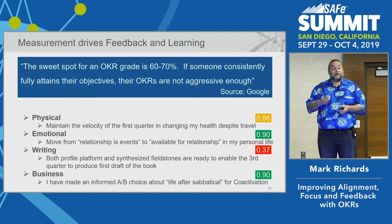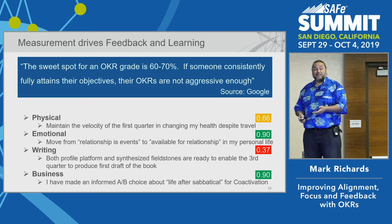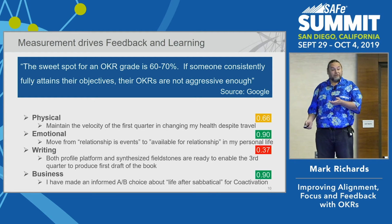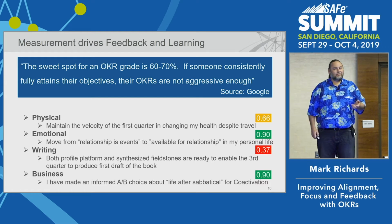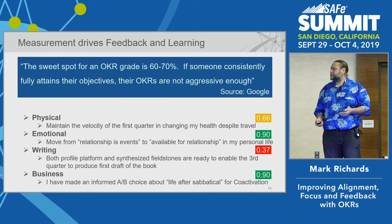And you can look and you can say, what needs to change next quarter? Right? What did I learn from this? What did I learn about measuring? Did I set the right objective? Did I set the right measures? If I scored low, was it something I chose? Was it something I didn't choose? Create the feedback and the learning.